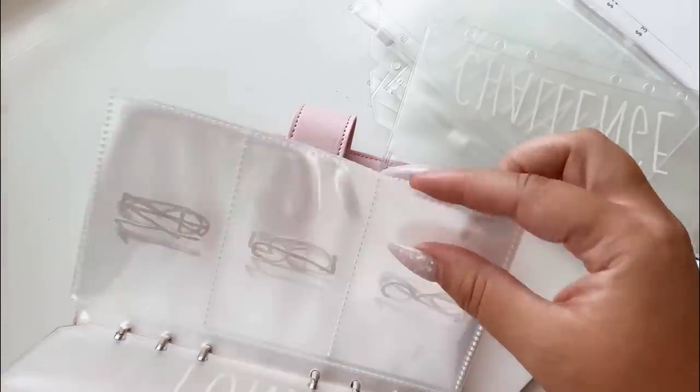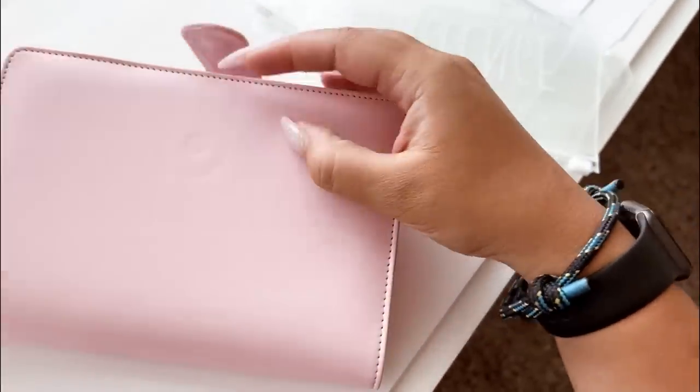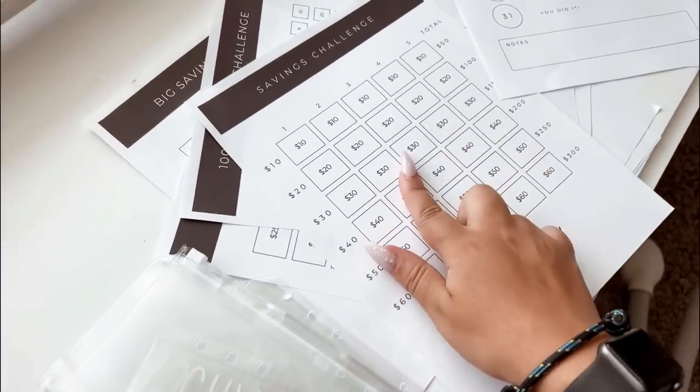September 1st, I'm going to go to the bank, pull out some cash, and I'm going to work my best to prepare for mine and my family's future. Again, you can get all this in my Amazon shop, and then these sheets are in my Etsy shop.